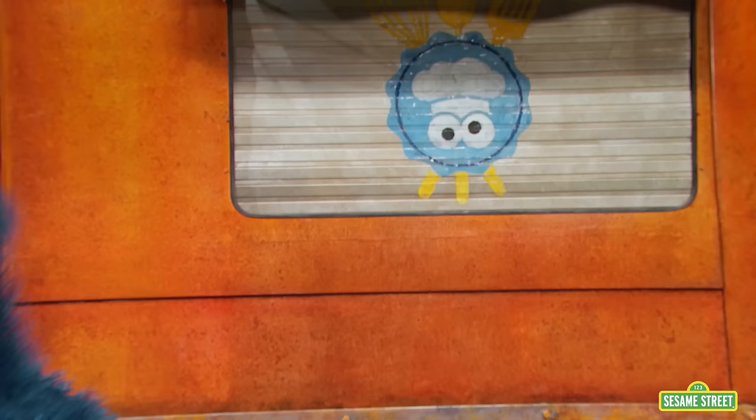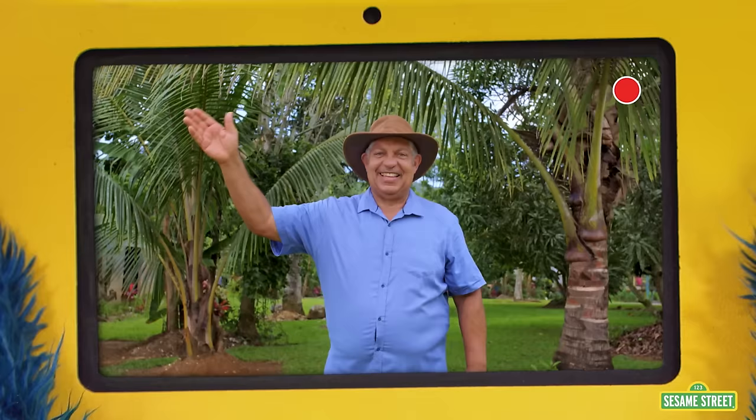Here we are at the coconut farm. Hello, Farmer Mark. We need some coconuts to make grater cake. Can you help us, please? Hi, Cookie Monster and Gonger. Welcome to the coconut farm. Of course I can help you.